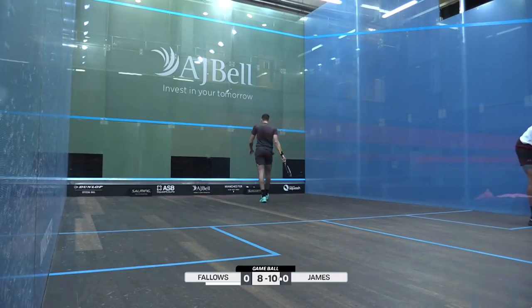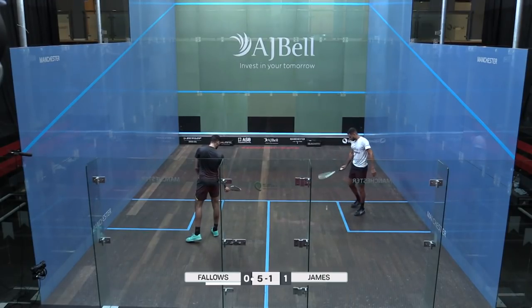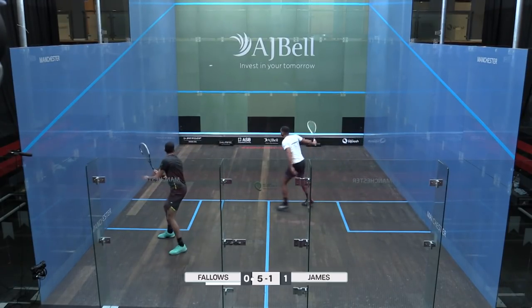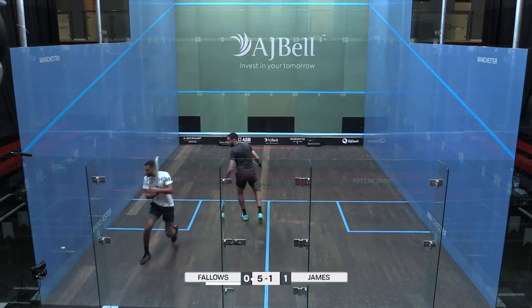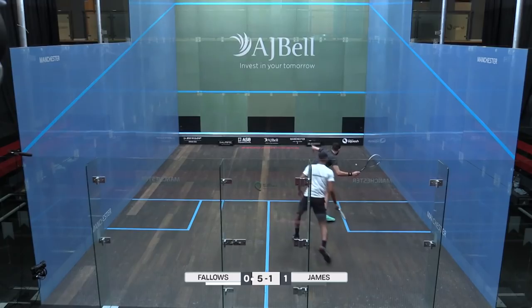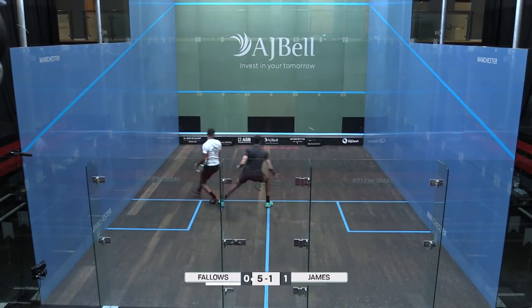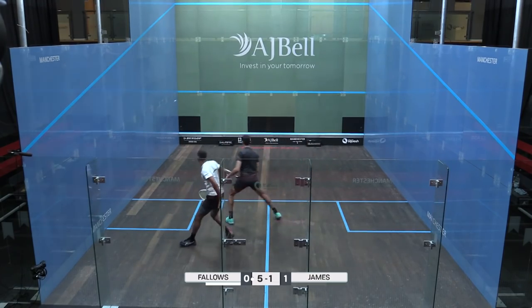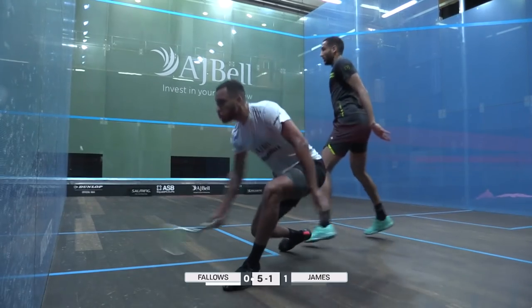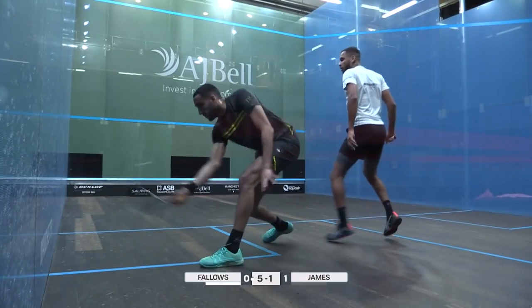James. Well, that stroke closes out the first game for James. He's done well here, Fallows. See if he can keep this consistency and hold it together for the whole of the game. That's the test, especially if James can get it building again. I feel like it's been quite fragmented this second game, so there's not been any kind of work put into it. Fallows. Yeah, it's up the pace a bit here, though.